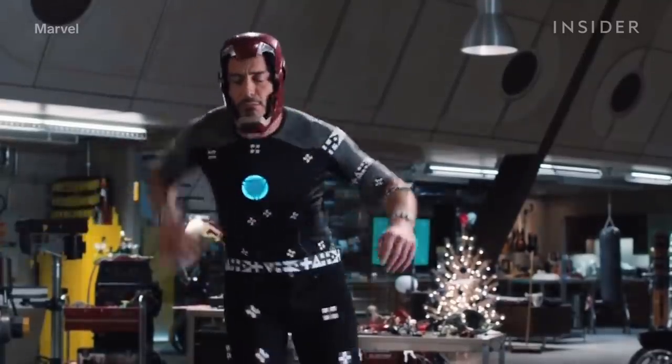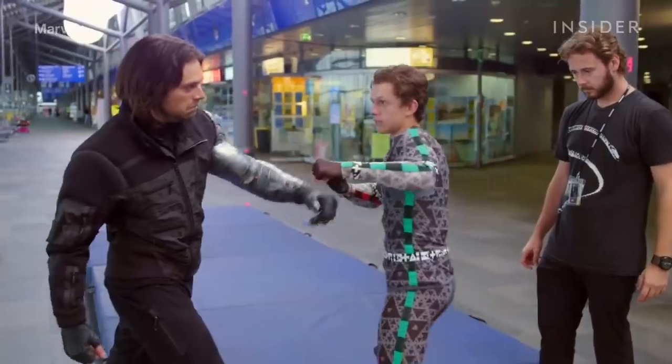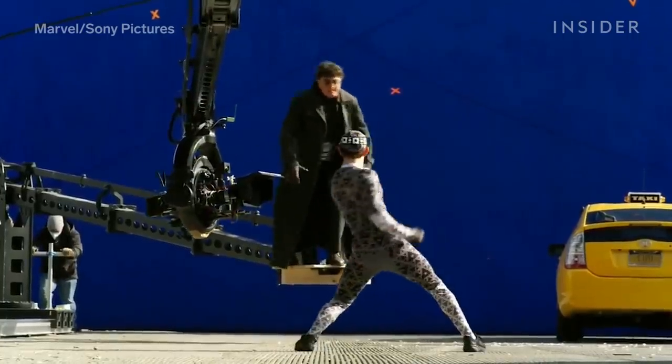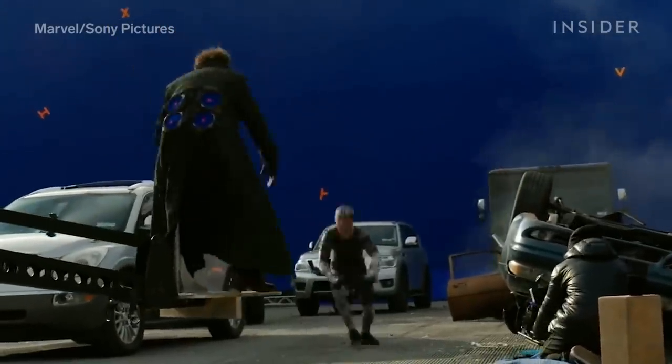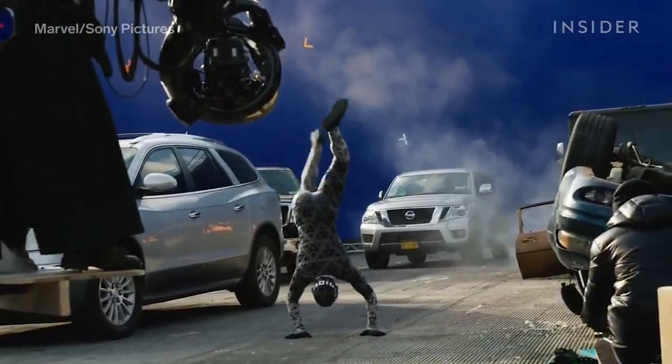Robert Downey Jr. and Tom Holland wore these suits on set to track their movements, and FX artists later replaced them with digital versions. For 2021's No Way Home, Tom wore what's known as a fractal suit, an upgrade that fine-tuned and tracked the movement even more than regular mocap tracking suits.